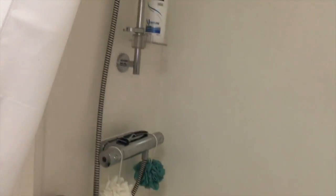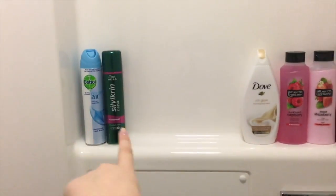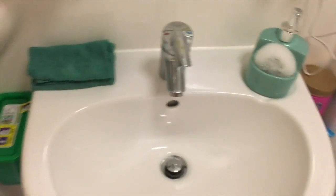Bathroom. On the back I just have another command hook for my dressing gown. It's a massive dressing gown, and then the bathroom itself, I've got a shower. Just got these things my aunt gave me, which are quite fun. Just got some of my shower stuff back here, toilet, towels, sink, me.